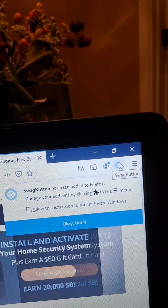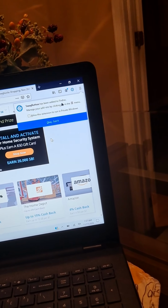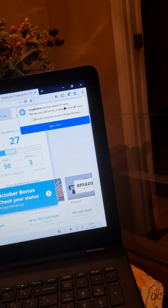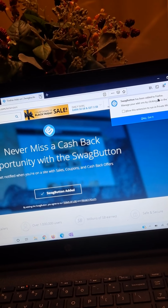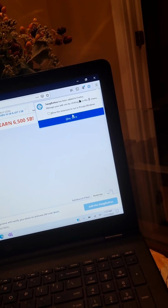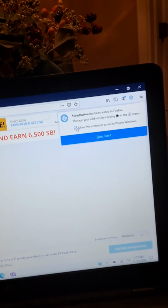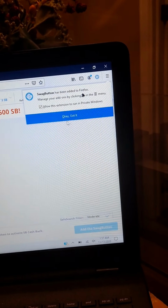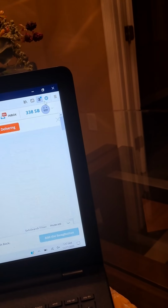It's right in my Firefox browser now. So this is a great way to make money. I'm going to close out a couple of these tabs. I'm going to click allow this extension to run in private windows. It's important to be able to use it properly. So now you're going to see this is actually built into Firefox, the swag button.